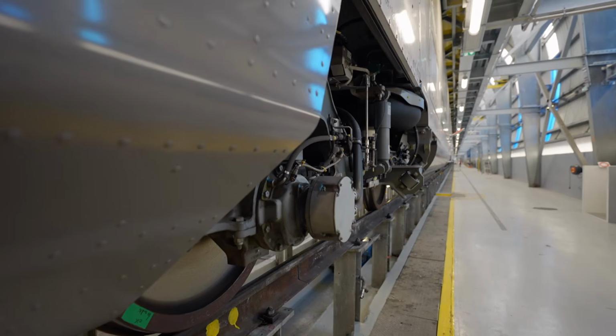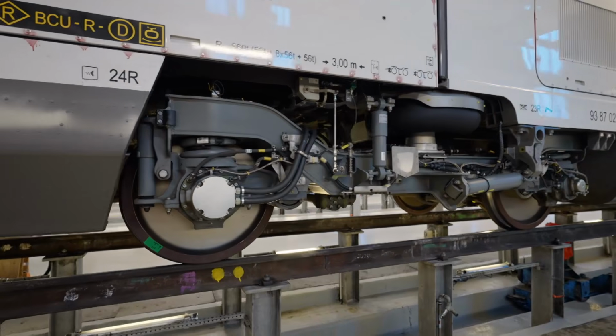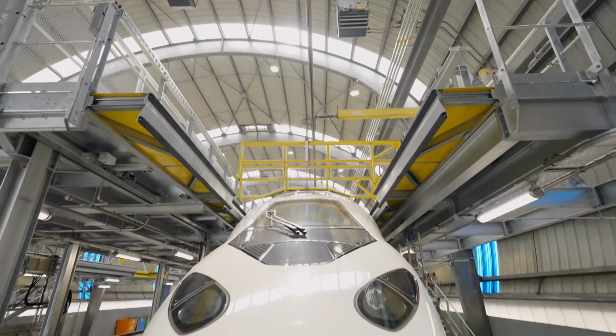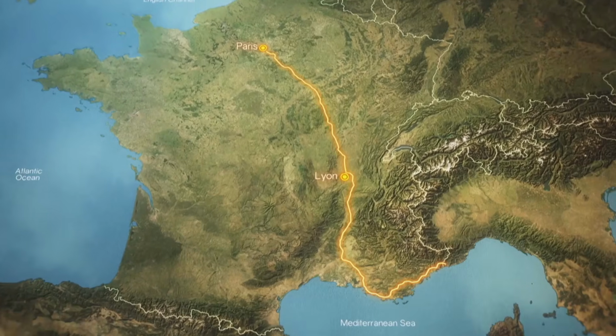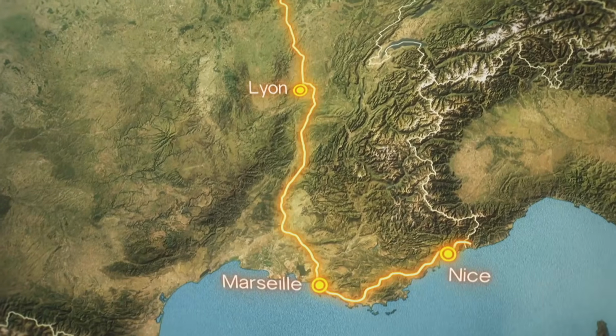The transformers will now be put in place from the bottom rather than the top. So we're going to build a jack that's usually used to put all the axle trees in place on our TGVs. On the most heavily trafficked TGV line, in addition to the Southeast European Technicenter, the Lyon-Gerland Technicenter and the maintenance stations in Marseille and Nice will also be affected by this initial phase of renovations.